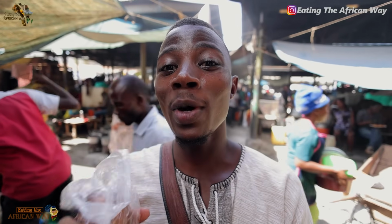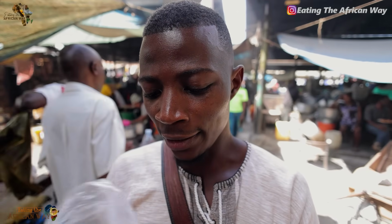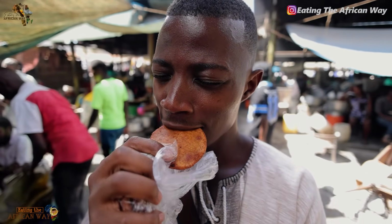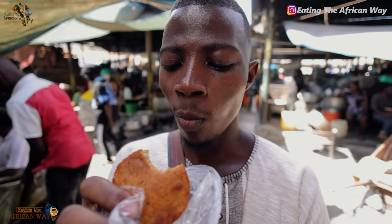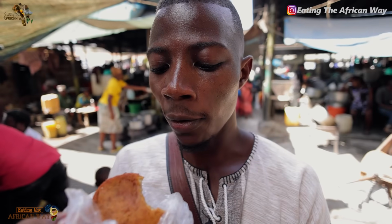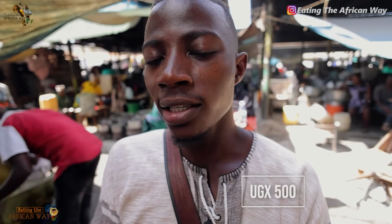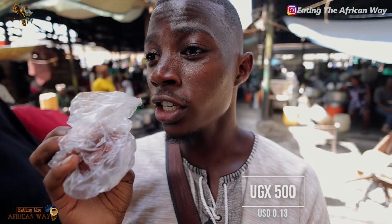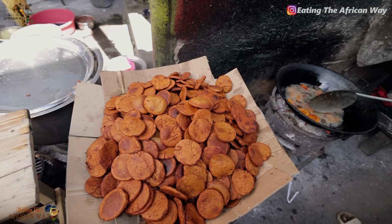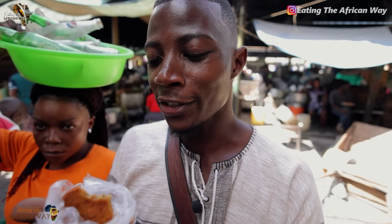The second place is where they make pancakes from. I think these look so delicious. Okay, let us test them also as we go to another place. So these three pancakes are going to cost you 500 Ugandan shillings. 500 Ugandan shillings. Imagine. So cheap, so affordable, so fresh. Straight from the source. So let's go to another place.